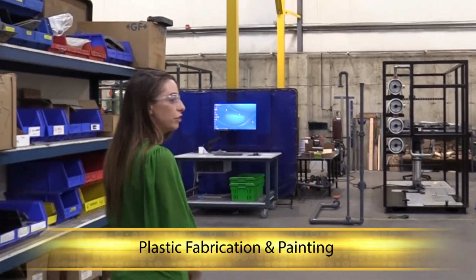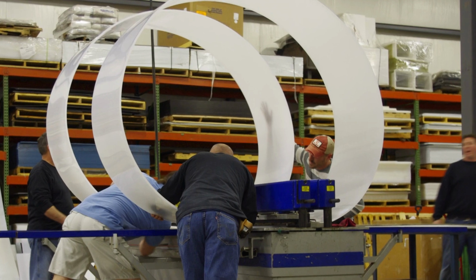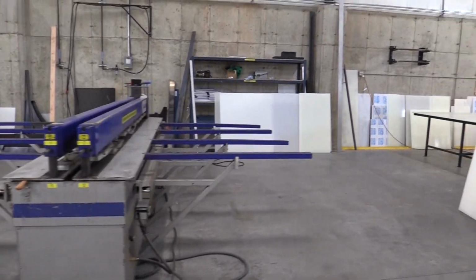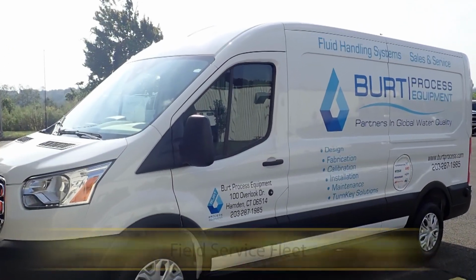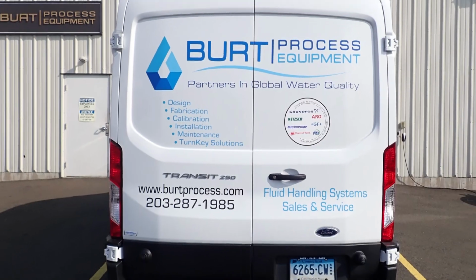In this area we're doing our custom plastic fabrication, where we take sheets of plastics and mold it into the shape that you're looking for. Over here we have our service vehicles ready to be deployed on the road at a customer's need. All you have to do is call and say, I need startup and training, and we'll be there.